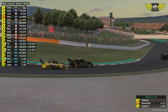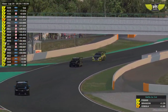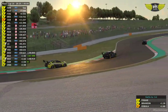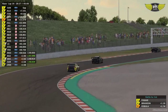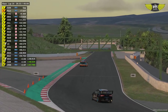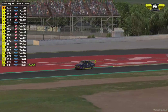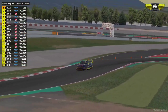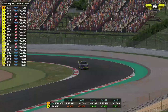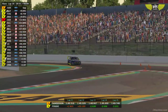It's too easy. Brandon makes the move on the driver from Atlantis Esports team and the beautiful country of Poland. So this is one done, and the next one is Tony Klusterman. So let's see a comparison between Sanderson and Foggy in lap time history, and you can see, gaining 2.4 seconds, then 3 seconds, then 3.2 seconds. This is all after the pit stop.